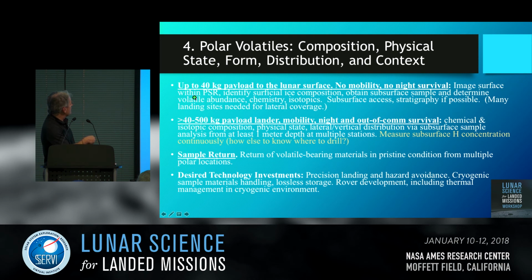So we can also determine the volatile abundance, and with a gas chromatograph and mass spectrometer be able to do chemistry and isotopics. Once you've got more mass to the surface and mobility, you might want nighttime survival and out-of-comm capability, because the Earth may go below the horizon, as we know with Resource Prospector.